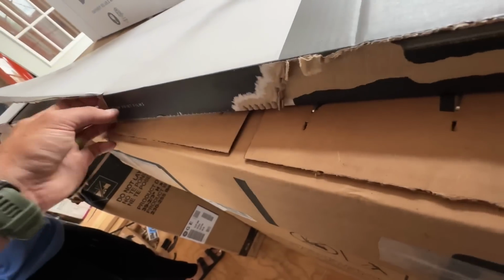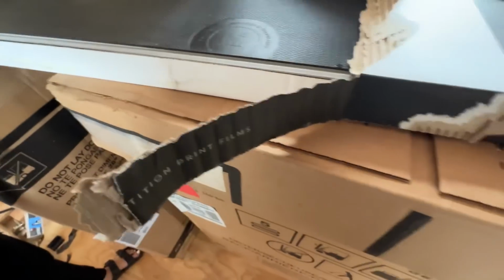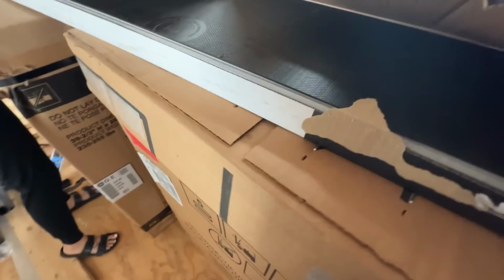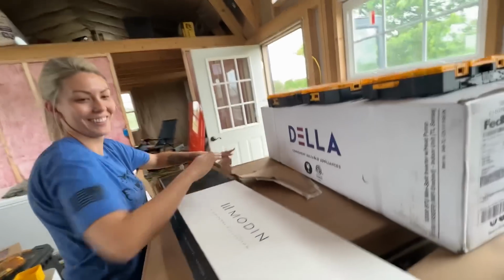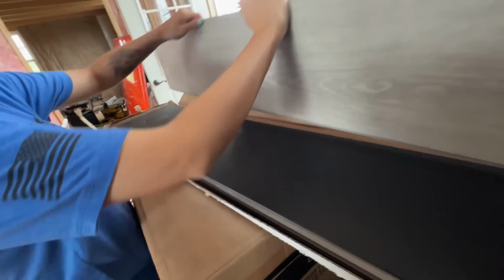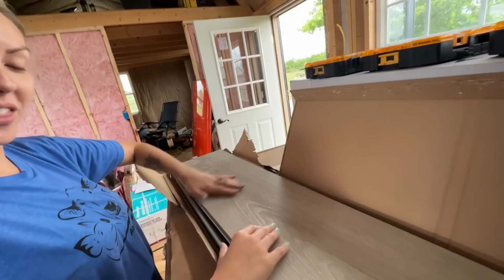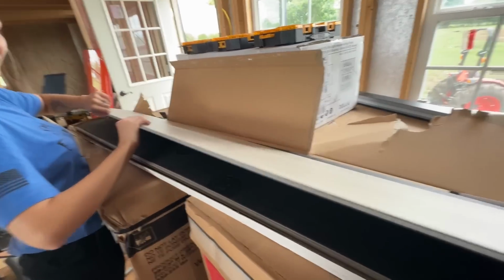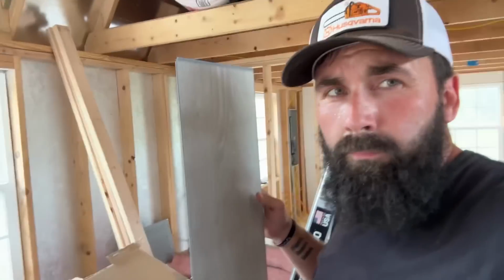Come on. Oh yeah. Leave it to me to put the box upside down. Let's flip it over. Ooh, that's pretty. Oh, it's textured. I like it. It's so thick. I'm excited. Look at that underlayment. Are these 7 feet or 6 feet? That's a big piece. Hang on. It's way bigger than what we had. 6 foot.